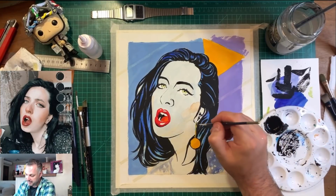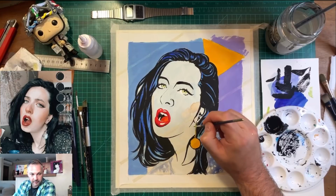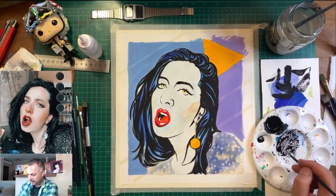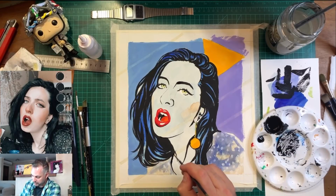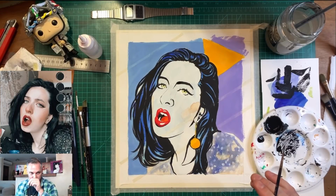There we go, some nice delicate line to indicate jawline. Maybe fatten it out a little bit just near the ear area to indicate ear, and let's put in just some lines to close off the collar of the top. We're going to get back to the top very shortly.